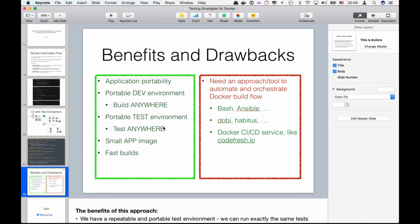There are nice tools that allow you to define this build flow in simple YAML files, like Habitus. I believe it's an open source project from Cloud 66. Or use some Docker-tailored CI/CD service like Codefresh does. There you can define this flow of multiple steps where each step is actually a Docker container.